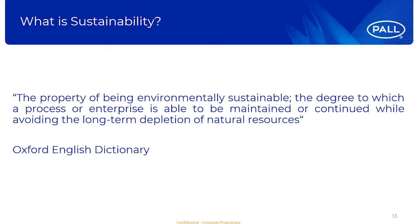Essentially, the way that we look at it at Pall, and the key reasons why we think it's important, is that the whole point of living sustainably is to improve the quality of lives. We want to protect different ecosystems and preserve natural resources. It ties us back to that vision and mission that Emma showed a couple of slides back, about how we want to support our customers in the best way. And this is one of the ways that we feel it can be approached.